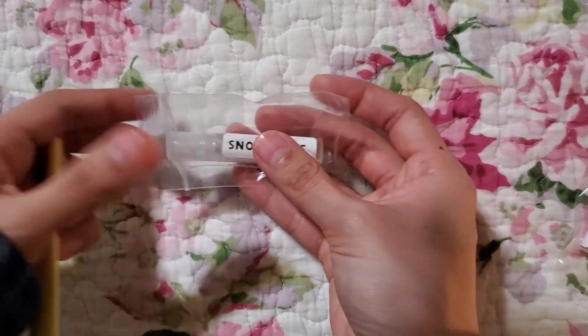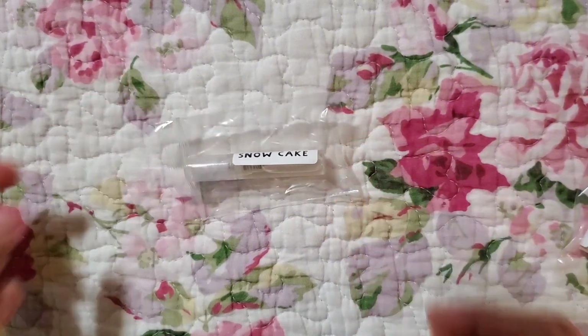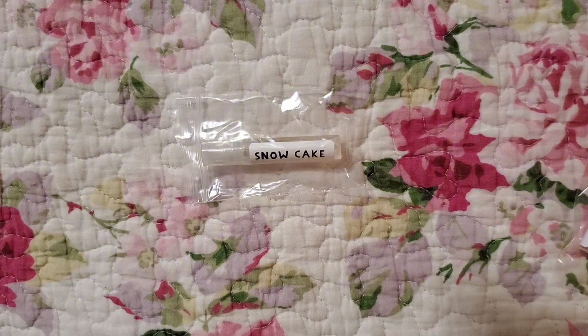Next, let's see what this is. Snow cake. All right. Scent notes for this one are marzipan, almond, benzoin, rose, cassia. I haven't smelled snow cake in a while, or at least recently, but the smell is on the lighter side, and there is a bit of spiciness to the almond note that is in here. I detect it, but I don't get much of a candy note because I'm under the impression that marzipan is very sweet and candy like, and I won't get a full size of this just because it smells a little bit too spicy for me.